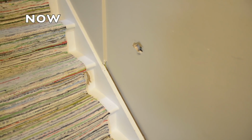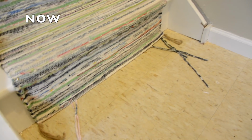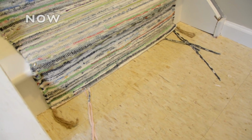We still need to get a banister because I didn't put one in there. And we have this amazing hole in the wall because of my 7-year-old who fell down the stairs. So I need to actually fix that. At the bottom of the stairs, there were some strings coming out from the rugs, but all you got to do is snip that and it's not a big deal.